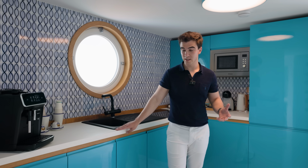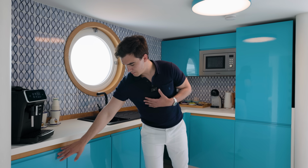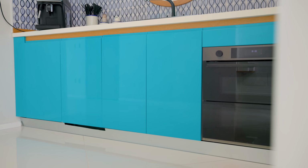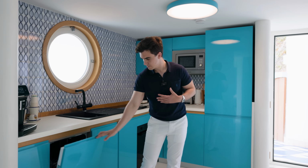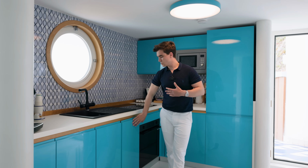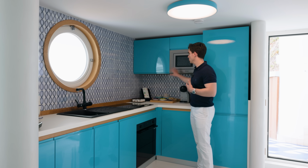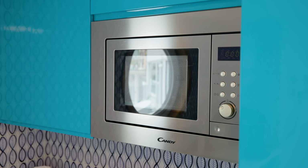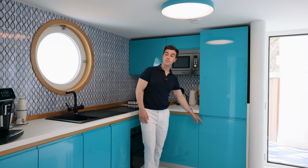The kitchen is fully equipped. We have this white top over here. On the bottom we have storage through this cabinet, and this one is the dishwasher. Next we have the sink, another 2 storage spots, oven and additional storage over here. Next there is the microwave on this side, and finally a large fridge with the freezer below.